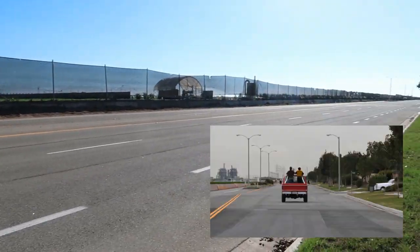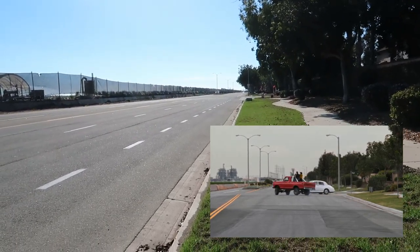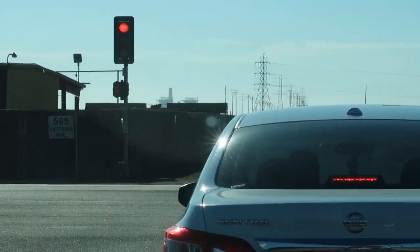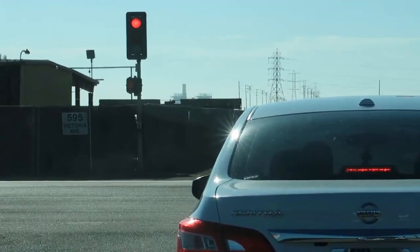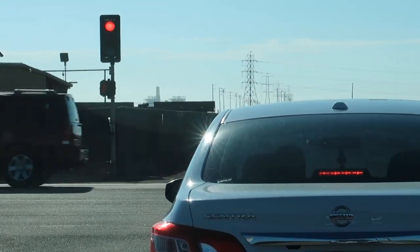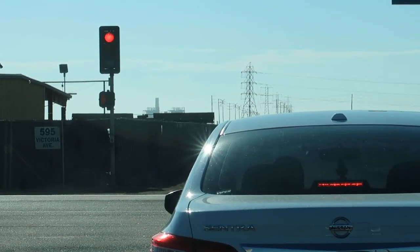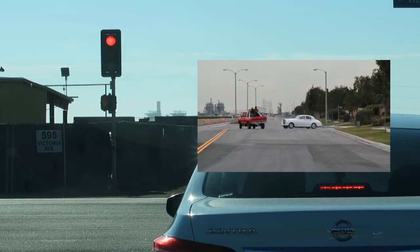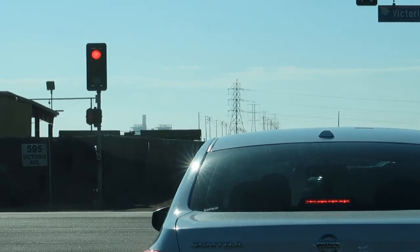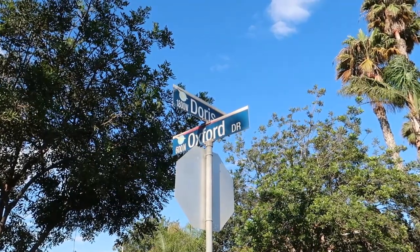A little bit of a closer shot of where the Rolls Royce would have pulled out. You can see the top of that structure way in the back there. That's a few miles away. We drove like a mile down the road. You can clearly see it in the shot. It looks so close, but it's so far. Crazy. Drag racing coming at you live from the corner of Doris and Oxford Drive in Cabrillo, California.